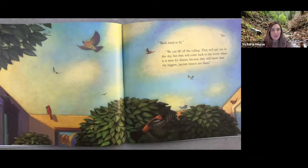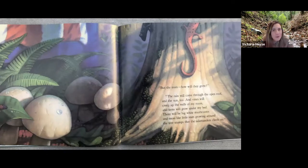And so he still has four walls, but his floor is covered in a pond and leaves. He's got trees. And now his room is completely open to the sky. What's going to happen next? The trees, how will they grow? The rain will come through the open roof and the sun too.